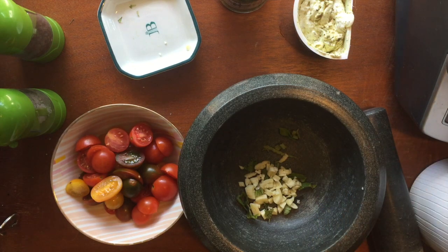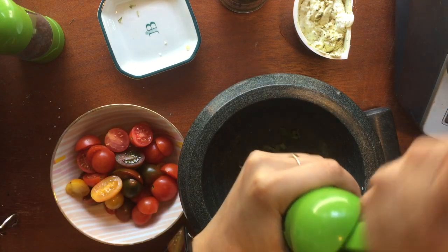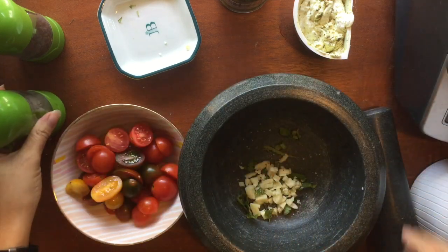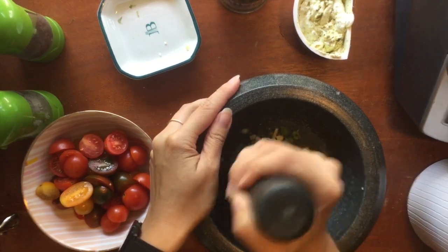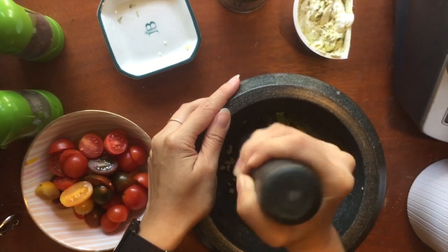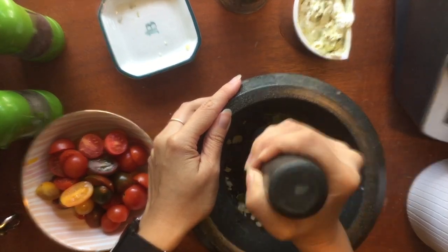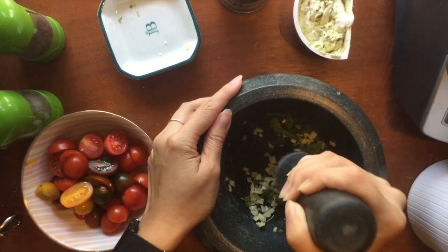So I'm gonna go ahead and crack some salt in here just to help grind this garlic. And I recommend doing the garlic and basil first, because if you put the tomatoes in there first, you don't get as much crushing action because they're so watery. So this is the way to go.